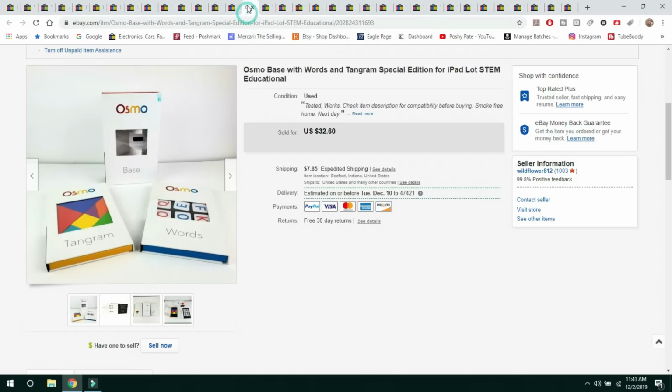This is something that I picked up from the St. Vincent thrift store. I believe I paid $5.99 for the entire set. They are these Osmo Base with Words Tangram special for the iPad. They're these STEM educational toys. They sold for $32.60, but I'm waiting on the buyer to pay for the item. They did sell for that, but we'll see if they pay, and the buyer will be paying shipping.